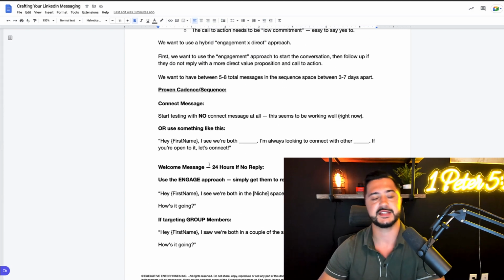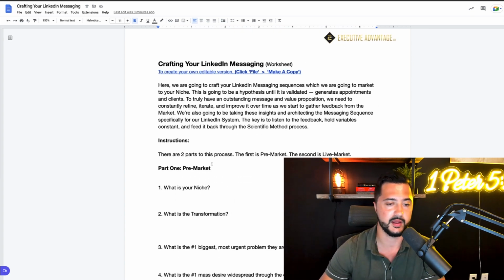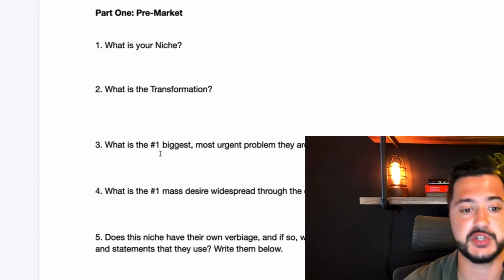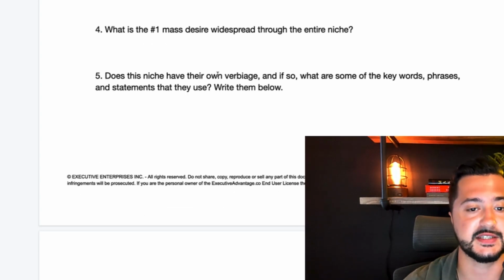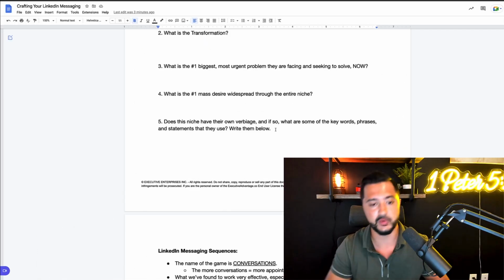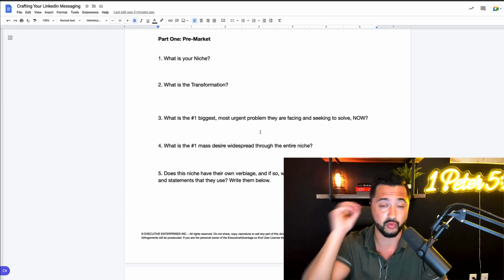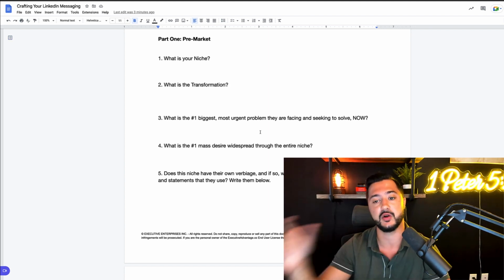And again, it's all going to be determined from your niche and what their problem is. So one of the exercises you want to do is obviously define your niche. What's the transformation? What's their biggest, most urgent problem they're facing now? What's the mass desire? And does this niche have their own language? Because you can weave that into the messaging. That's what I found to work really, really effectively for messaging prospects, getting responses, and ultimately converting them.